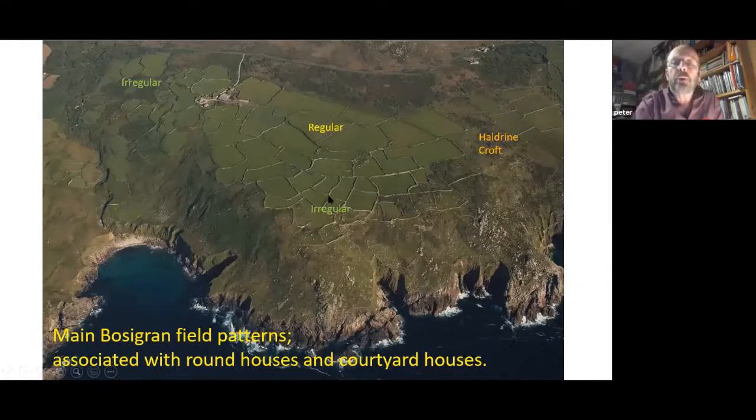And then there are also, as you can see labeled here, irregular fields on the cliff tops and cascading down the cliffs here outside of the regular fields. And over here in the east of Bosigran, you have a field system which is almost entirely irregular, compared at least with these.